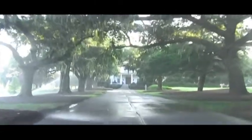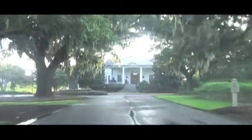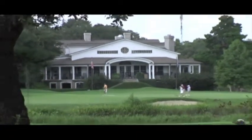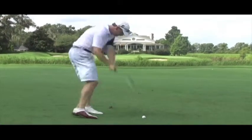We got blessed with this great piece of property with the entrance, and we've built a golf course on top of it that we think rivals anything in the area. There is a lot of competition in the area, and we're not the cheapest guys on the block, but it's kind of like going to Disney World.